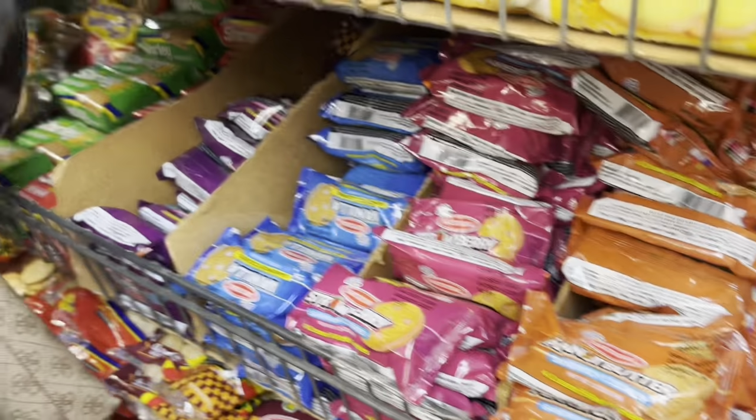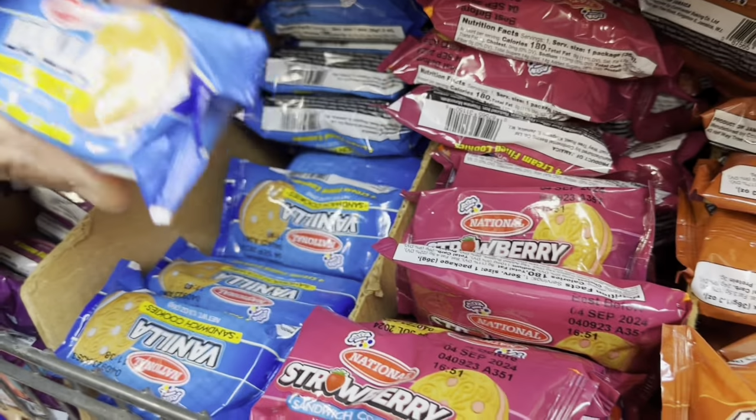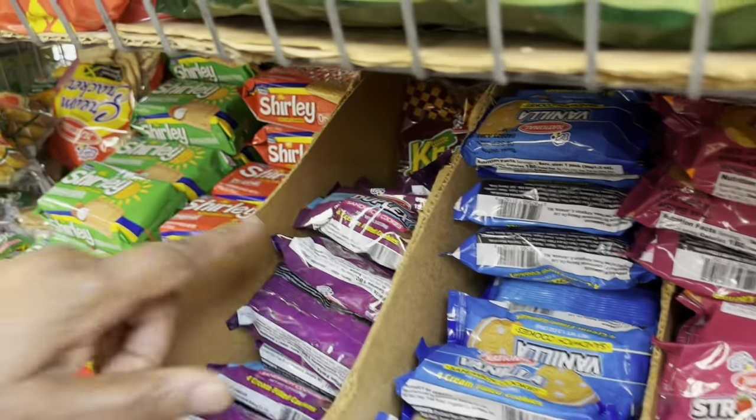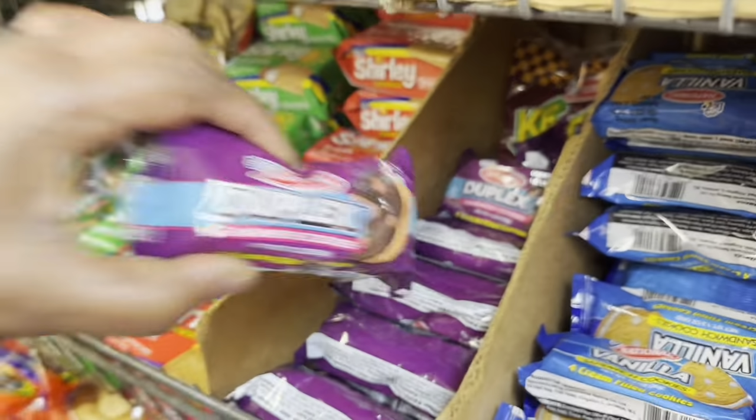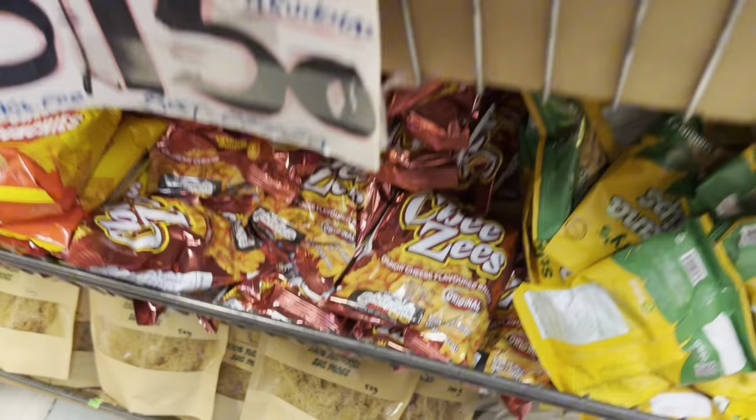I think they have duplex. Oh yeah, there's a duplex. Water crackers, cheesies.